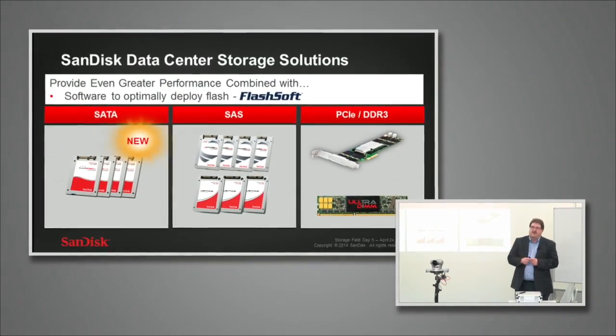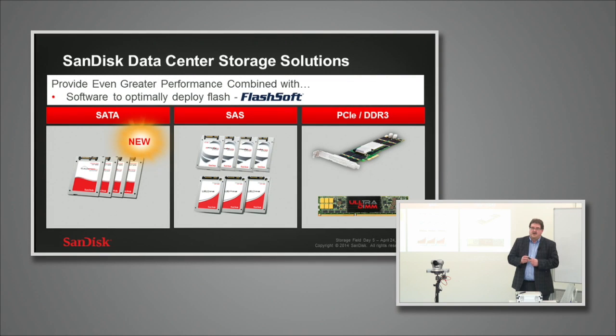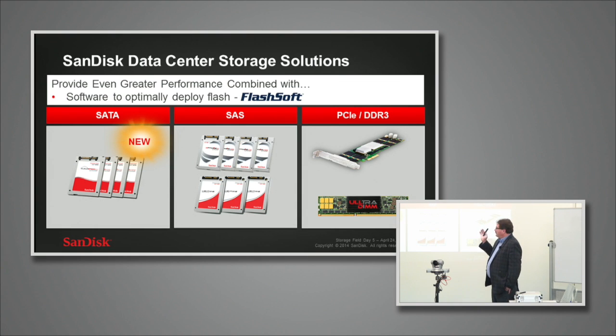I'll be wrapping up here, giving an overview of the portfolio, and then I'm going to hand it over to Paige. But just to give you a perspective of what we have, we have the full breadth of offering, everything from SATA-connected drives, which are in the same form factor as a hard drive, so it's a one-for-one swap. Very popular with the Web 2.0 social media companies. They want a less expensive drive, but one that still has obviously better performance than a hard drive. We just completely refreshed that line this last month, and this is known as our Cloud Speed line.